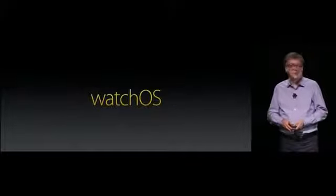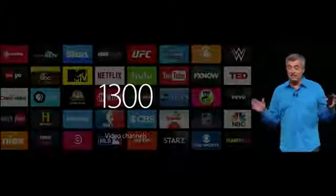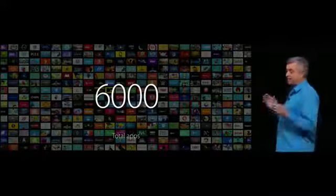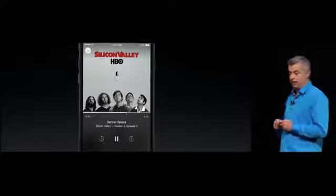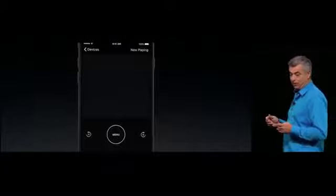And that's just some of what's coming in watchOS. Let's talk about tvOS and Apple TV. We now have over 1,300 video channels. And we have over 6,000 native apps in just 7 months. And so we're making a new version of the remote app. This is what it looks like. It's got a beautiful now playing screen with playback controls, but most importantly, all the features of the Siri remote.